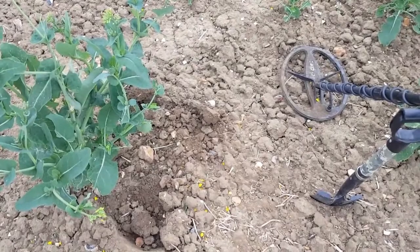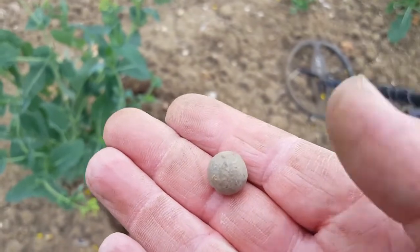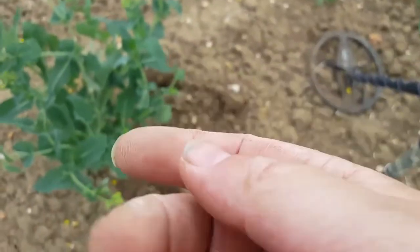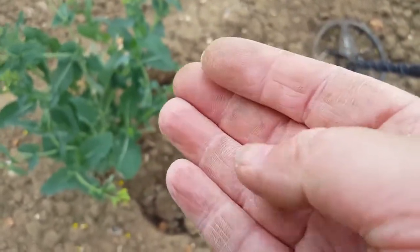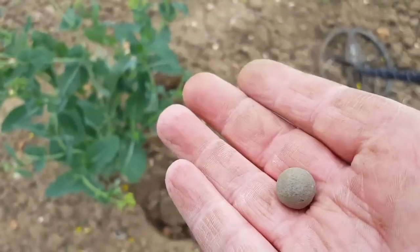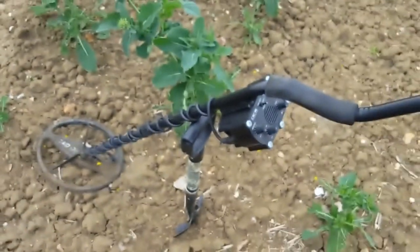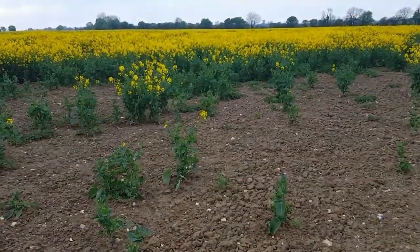Hello folks, just had another little find. I haven't had one of these for a while. Here's a musket ball. It's a decent sized one. I think it's the first musket ball that I've had from this area of the field. I normally get them up closer to the top, but there we go. Anyway, we'll carry on. See you at the next one.